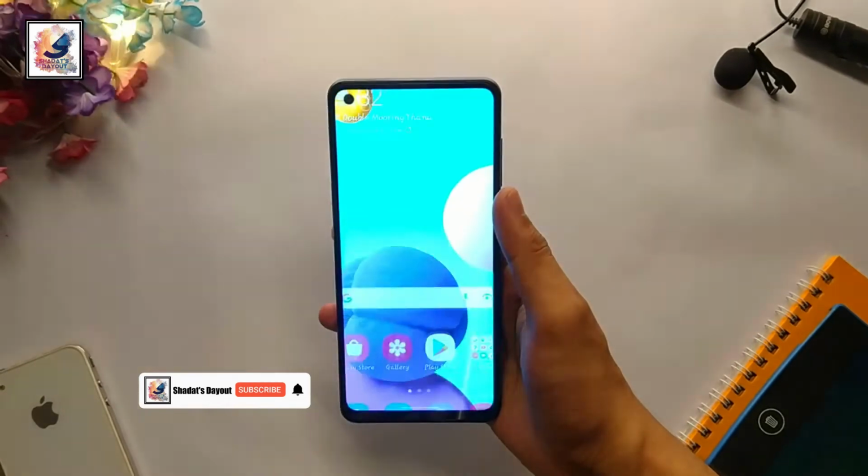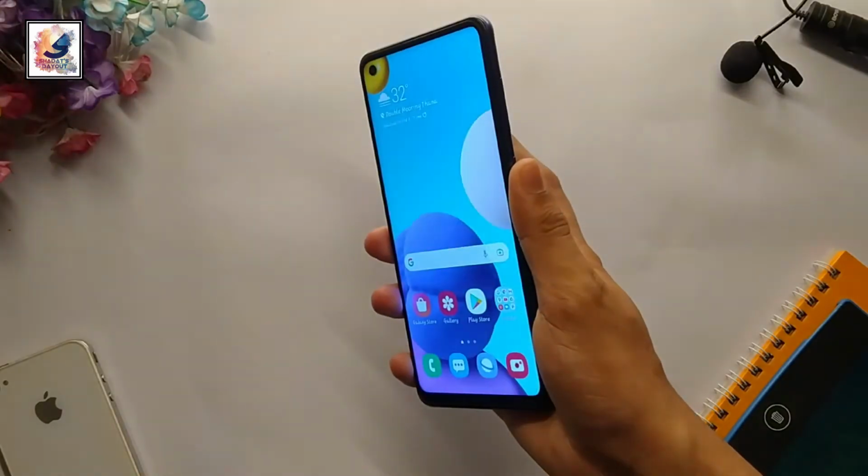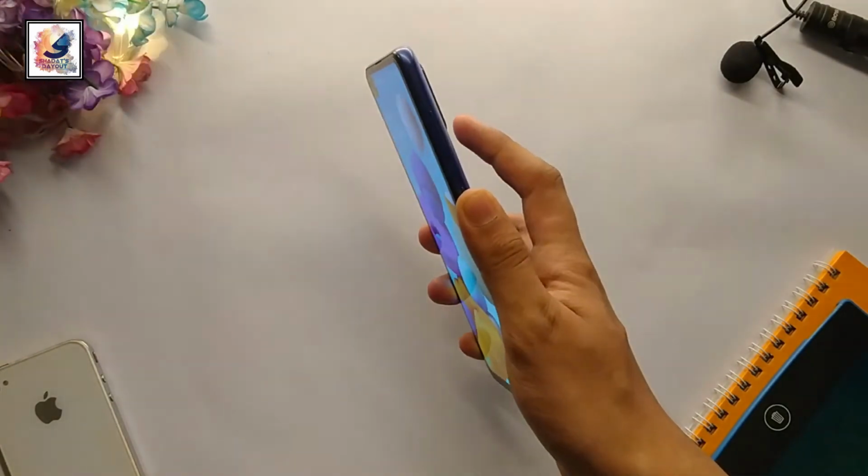So now let's talk about security. You can unlock your phone by face unlock and fingerprint scanner. Face unlock speed and fingerprint scanner speed are pretty good.